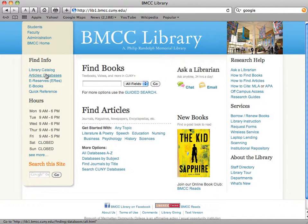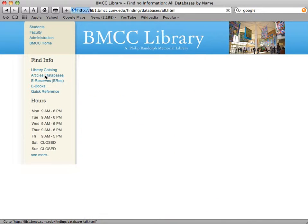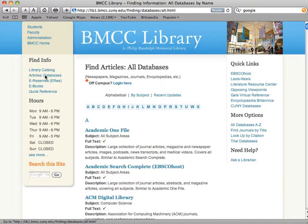We're going to go in through the databases, and this is where you're going to find reliable information. So rather than going in through Google and getting everything in the world about your subject, this is going to give you articles and things that are written by professionals that you can trust.